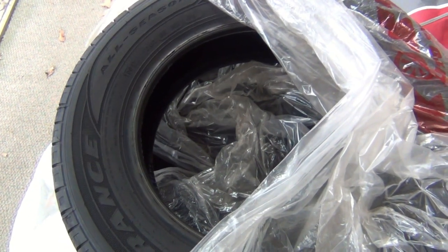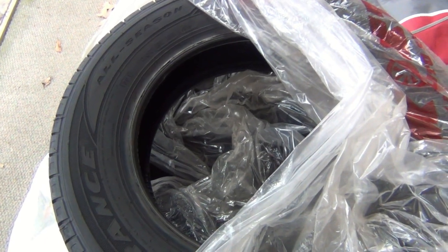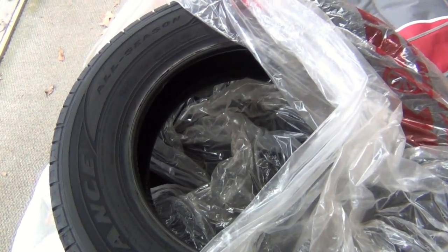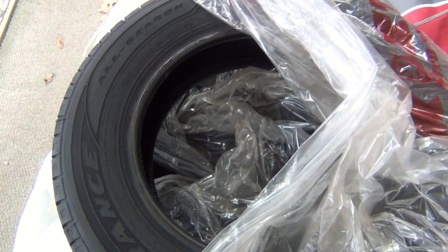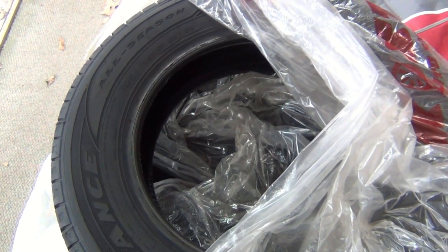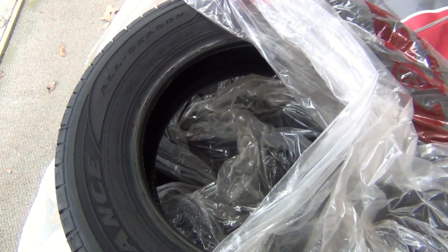But anyway, the point of the video is to show you how to find the date of your tire, because apparently tires are only good for about 6 years. After 6 years, they could be quite dangerous to drive on. They do actually have a lifespan, which is something, like I said, I only recently found out. I did not know that.